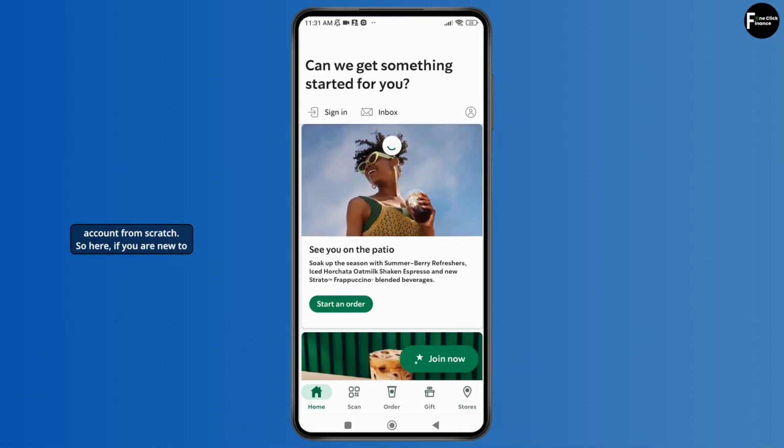So here, if you are new to Starbucks or haven't created an account yet, then yes, you can use your Google or Apple ID to sign up. But remember, that will create a completely separate account.